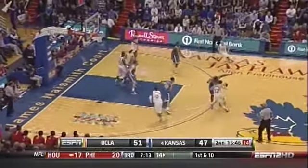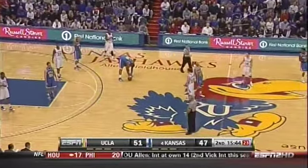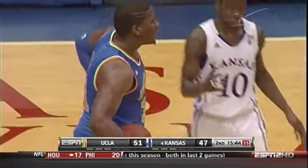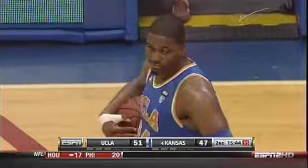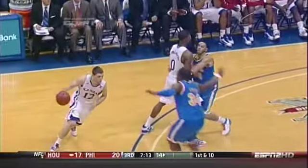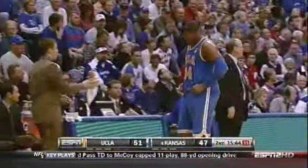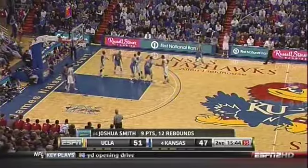See where Kansas goes here. Oh, Smith jumped out. I don't like that. I just don't like that. That's again a penalty. That's a foul for being big. I think he was established. He did a good job of showing. His feet were planted. See, he got that foul because he's 6'10", 300 pounds.